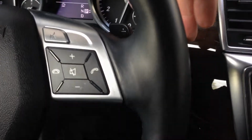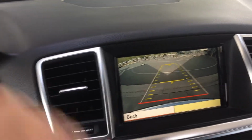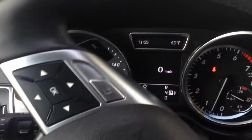Here we've got the shifter. I like the fact that we've got the shift up here. You can see I can kick it into reverse. I get the backup camera there, and I can simply push this button here. Another nice feature is, say I have it in drive and I open up my door here, it goes back into park. So I like that safety feature.